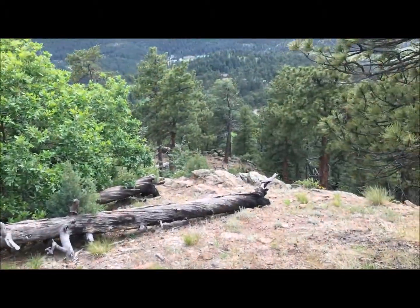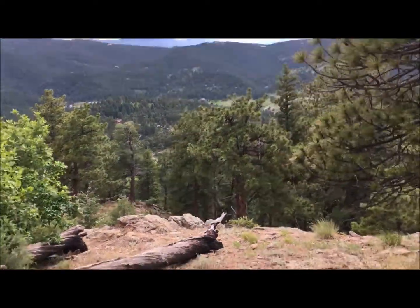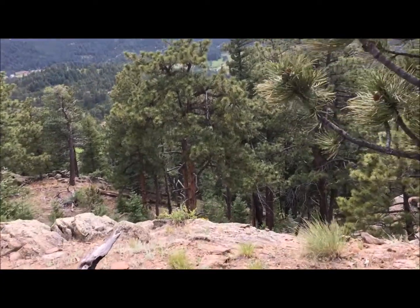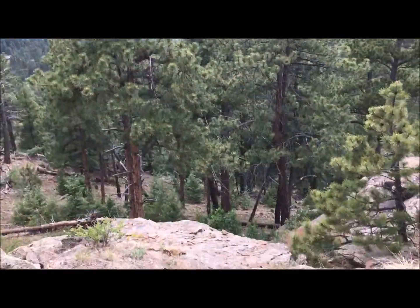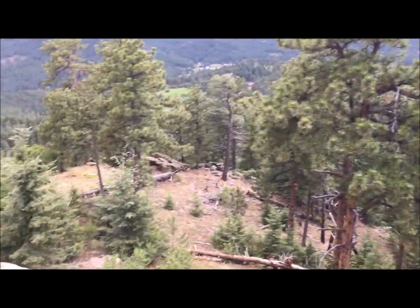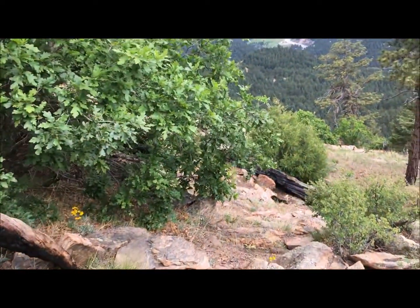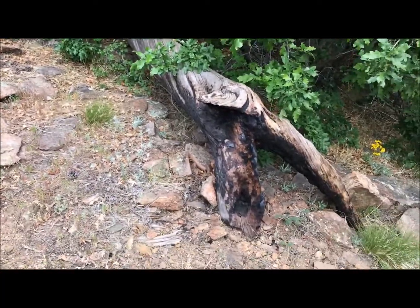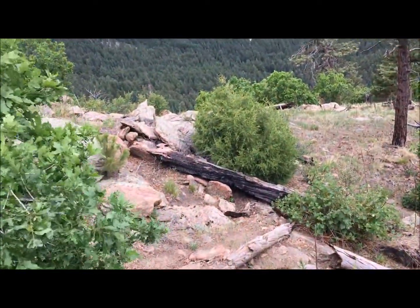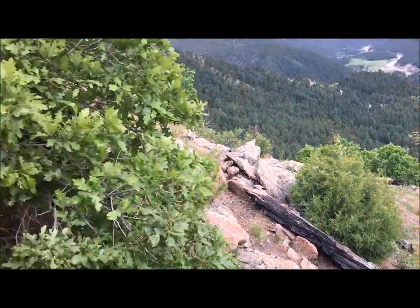I don't know. I'm gonna get going down and head home. I just heard thunder rolling up. I told my wife I wouldn't be too much longer. It's just so cool up here. Lightning probably struck right there. There's fire. So I'm not in a very good spot. I'm gonna get my ass going.